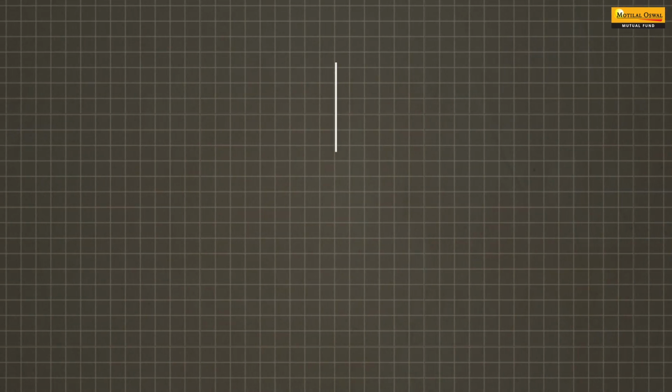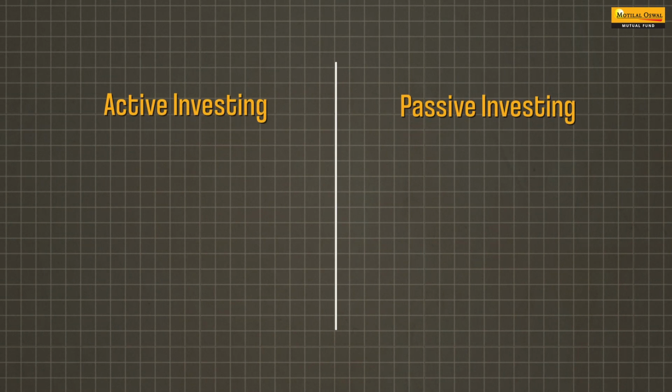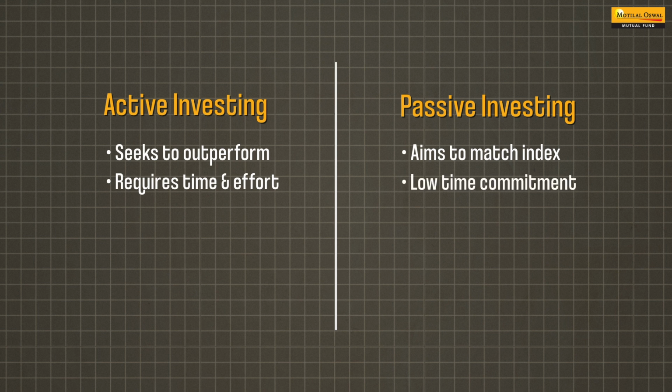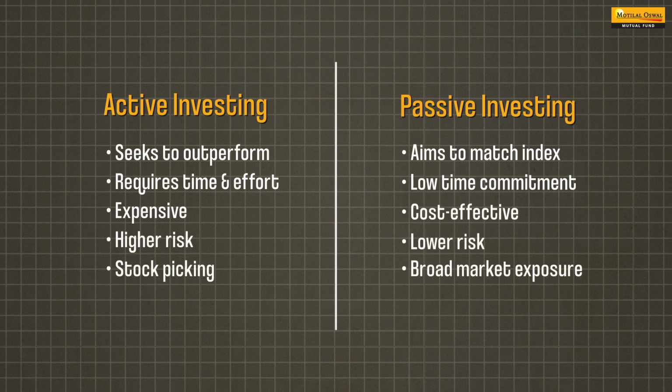In summary, active investing involves attempting to outperform the market, whereas passive investing aims to match the returns of an index or a benchmark. One requires a lot of time and effort, the other does not require a lot of time and effort. Active investing, because it involves a lot of time and effort, is expensive in nature, whereas passive investing is not expensive because it tends to follow the benchmark.